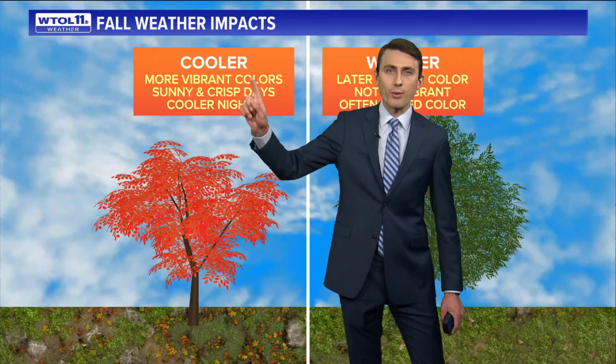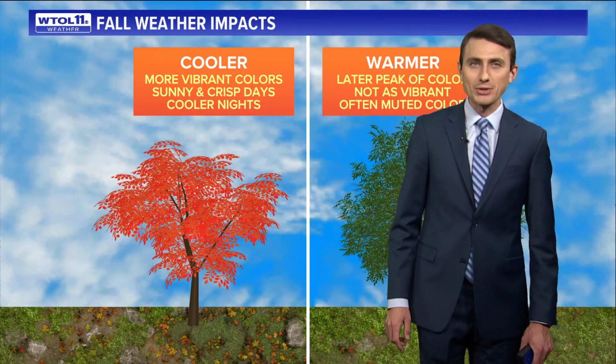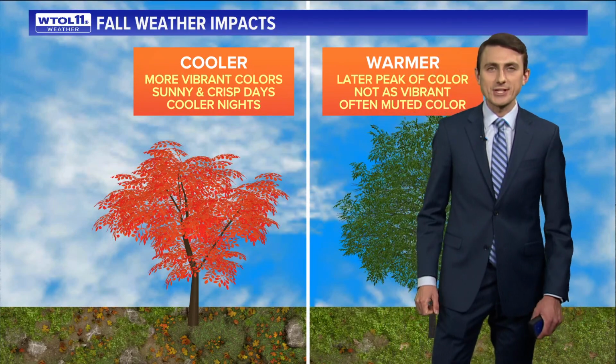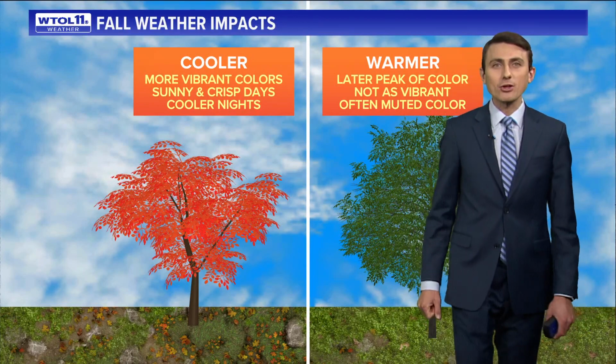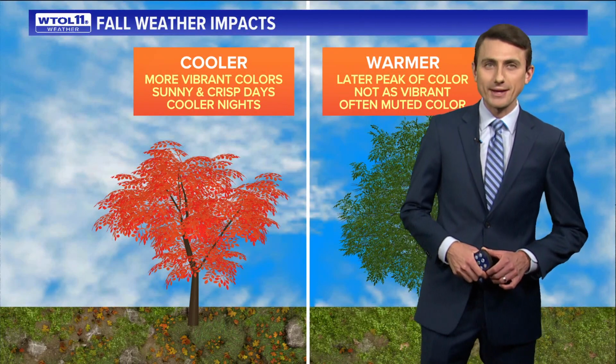In general, cooler weather, especially cooler nights, conducive to seeing some really bright and beautiful fall colors. Those cooler nights are key because they cue the transition from the green into some of those brighter colors. The green pigment chlorophyll, we've talked about this in the past, is produced more frequently and abundantly in the summer.